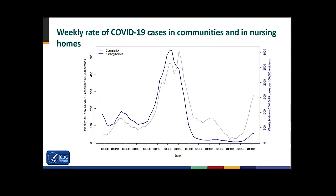Next slide. We'll start by looking at the similar trends in COVID-19 incidence in nursing homes and the community. This graph depicts the weekly incidence in the community in gray on the left-hand y-axis and in nursing homes on the right-hand y-axis. It highlights that outbreaks in the community and nursing homes are linked and that controlling community transmission is important for protecting the vulnerable nursing home resident population. Next.